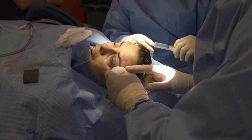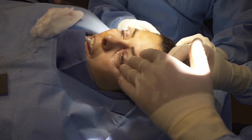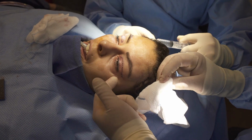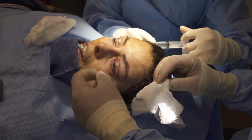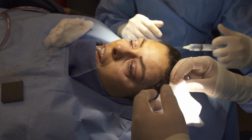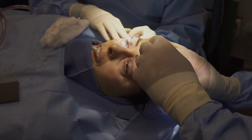So on the right side, we're going to do the same process. And then the final step is going to be the lower blepharoplasty through a lower eyelid incision. So we're not going to actually make any incisions on the skin, because when you look at this patient, she doesn't really have a lot of eyelid sagginess. She just has a little bit of hollowness in this area, a little bit of hollowness here, and a little bit of fat and protrusion. So we're going to do some camouflaging stuff. That's going to be really, really nice.